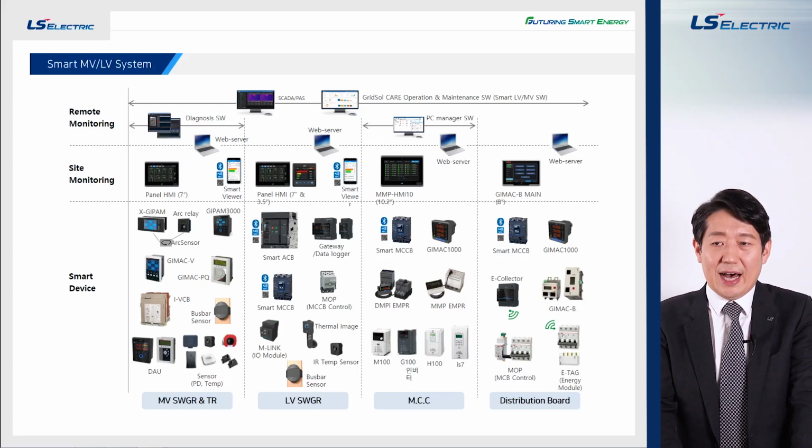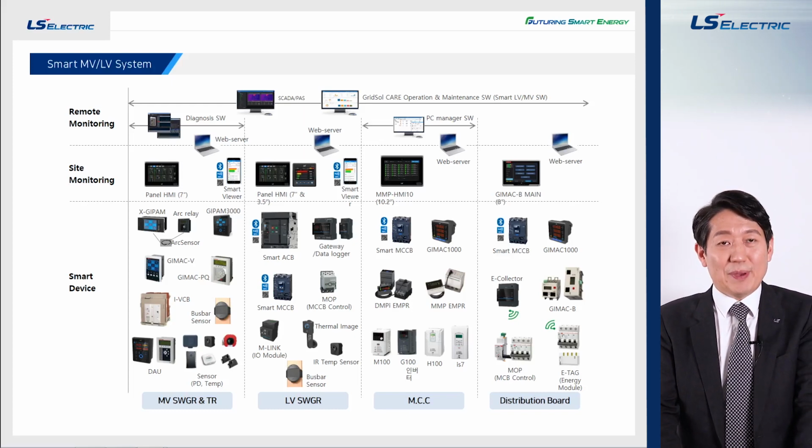These measured data are later accumulated as big data and used to analyze energy use and establish reduction plans.